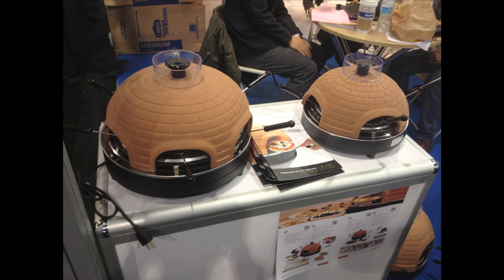Then there was some weird stuff too, some stuff that you wouldn't expect to see. This is a communal pizza oven kind of thing. I guess this works like fondue or raclette, where you put it in the middle of the table and everyone builds their own little pizza and puts it in this little pizza oven thing. I just thought that was really weird.